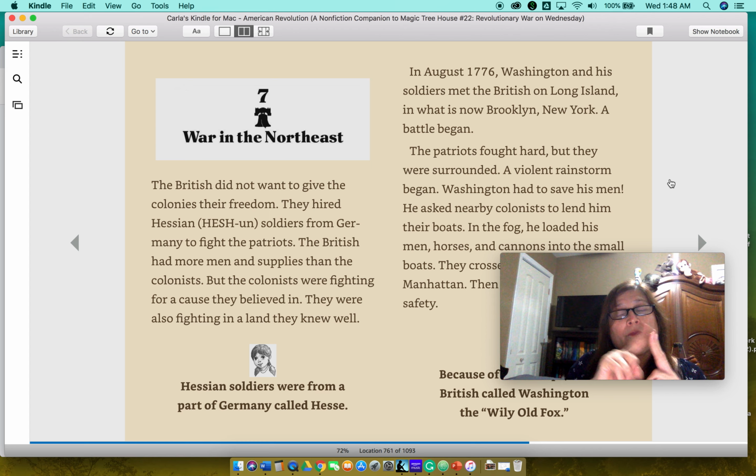So two things the Americans had that are good. They're fighting for what they believe in. And if you're fighting for what you believe in, you have that big motivation to do well. And also, they live there, so they know the land very well, much better than the British do. Now, who were the Hessians? The Hessians were soldiers from a part of Germany called Hesse. So they're fighting with the British. So every time you hear the Hessians, they're fighting with the British.